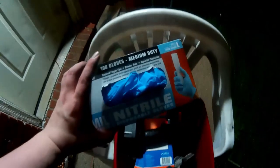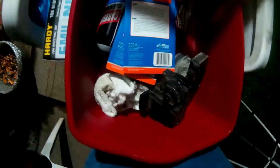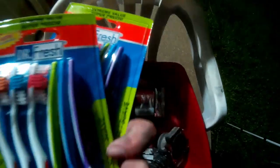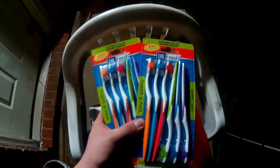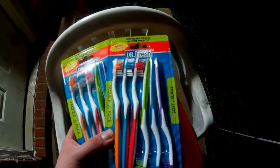This time I'm going much deeper on cleaning. We'll be using nitrile gloves, keep my hands clean, because I don't want to take a shower. I'm going to have to anyways, but still. Walmart didn't have any nylon toothbrushes, so I got me 2 6-packs. They were $1 each of normal toothbrushes. Should help me scrub all the gunk off.